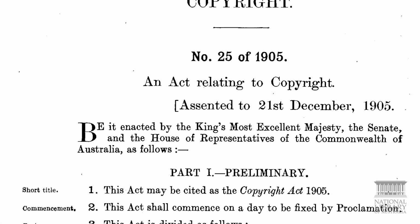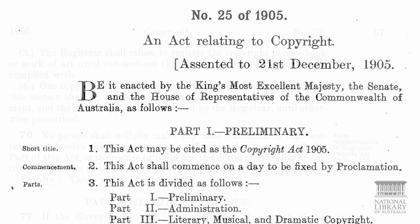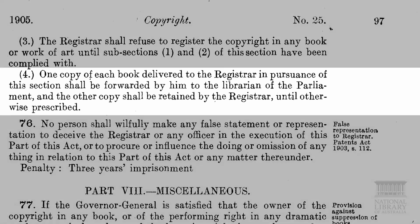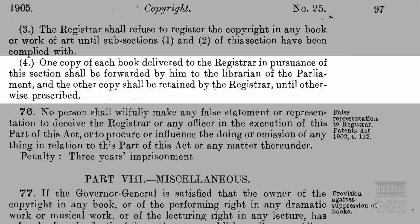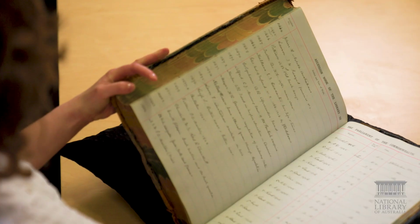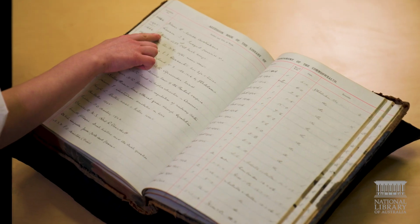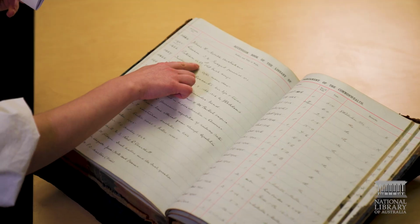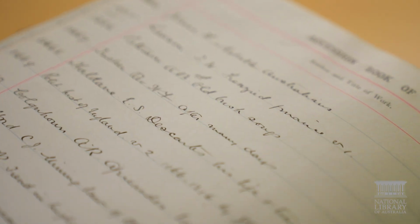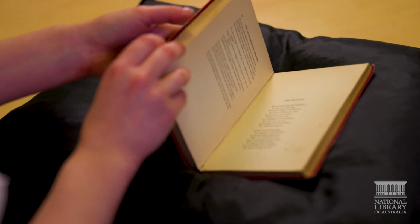In 1905, the first Australian Copyright Act called for 2 copies of each book to be delivered to the registrar. If they weren't, then the book would not be protected under copyright law. This is a copy of the Accession Register of the Parliamentary Library from 1902 to 1906, and here, in 1905, we can see the entry for Banjo Patterson's The Old Bush Songs. It is one of our first examples of legal deposit in Australia, and here it is, still in our collection over 100 years later.